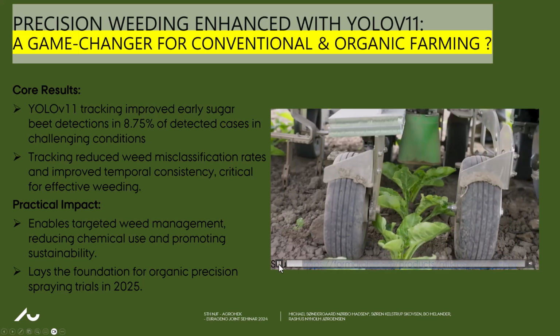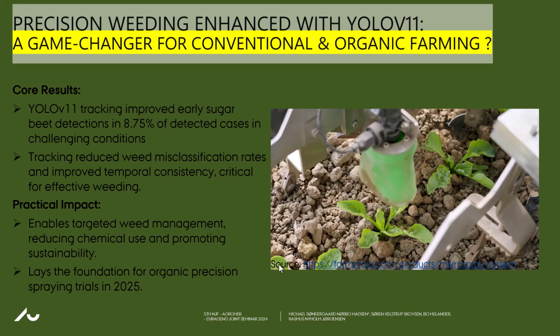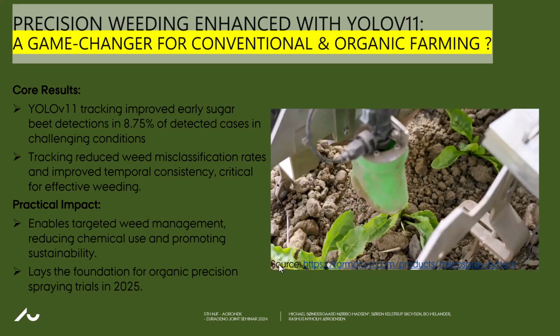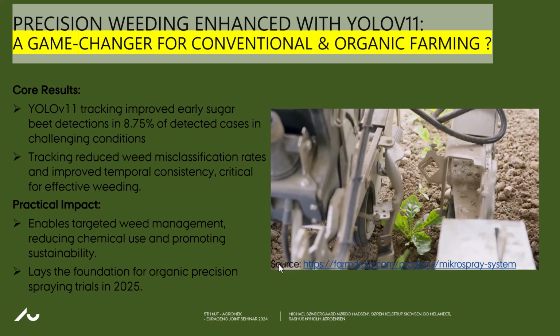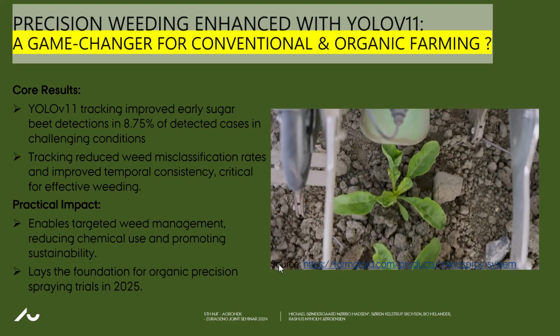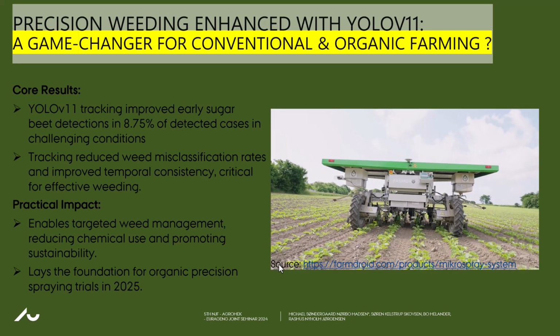But as you saw, FarmDroid was the host, and FarmDroid has a product where they do micro spraying. When they do that, they only use 6% of the herbicides compared to blanket spraying. So that's really a decrease in herbicide usage. The problem, however, is that the earlier you can spray, the better the herbicide will work, but the more the crops don't like to be sprayed, so they also want to spray only where it's needed.